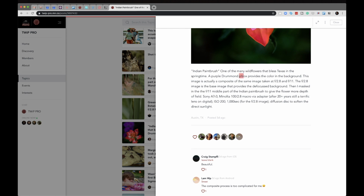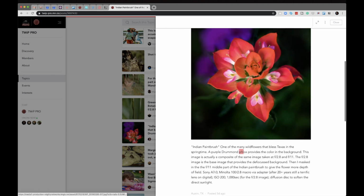This image is actually a composite of the same image taken at f2.8 and f11. The 2.8 image is the base image that provides the defocused background. When I masked in the f11, the middle part of the Indian paintbrush gave the flower more depth of field. Shot with a diffusion disc to soften the light and a macro adapter. Let's take a look at this.